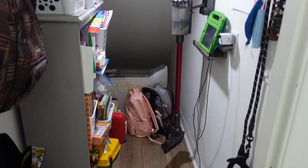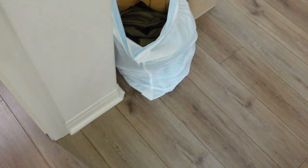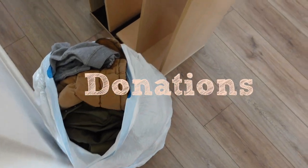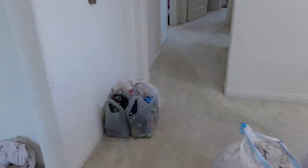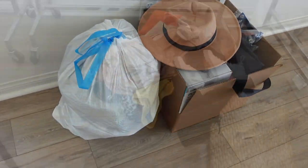This is the cleanest we got this closet. It was way better than before. Here's my pile of donations, things I'm taking upstairs, and things that I'm going to be taking to my Poshmark account.